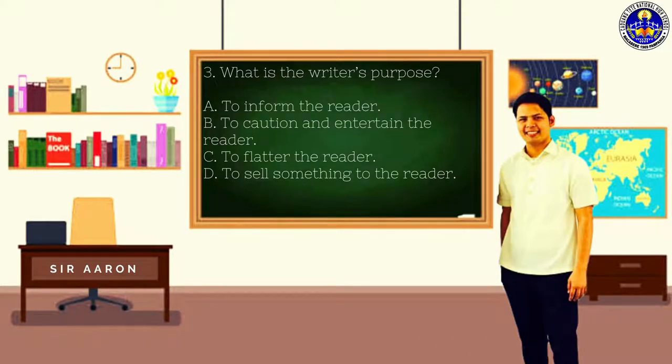Number 3. What is the writer's purpose? A. To inform the reader. B. To caution and entertain the reader. C. To flatter the reader. And D. To sell something to the reader.